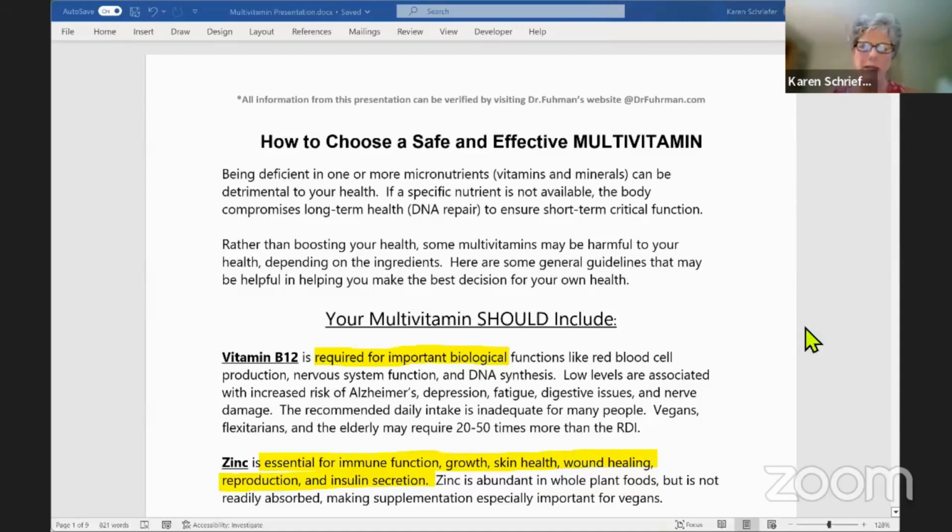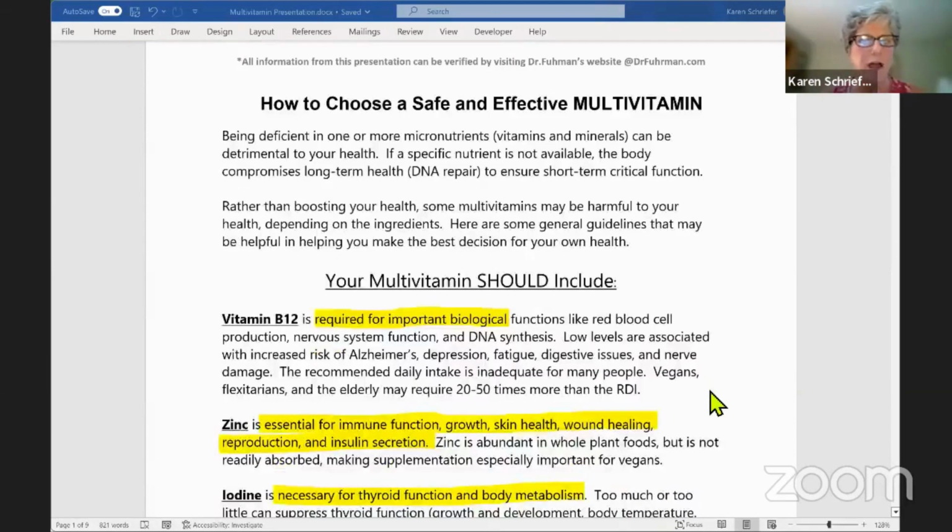So our goal in this presentation is to go over some guidelines that may help you in making the best decision for your own health. All right, so I'm going to go over a few things that your multivitamin should include. All right, and I believe there's 5 altogether.